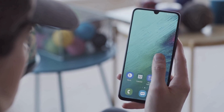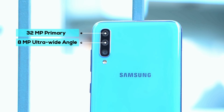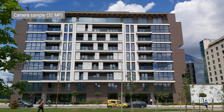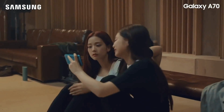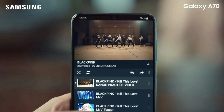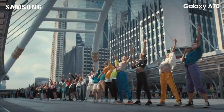On the rear, the Galaxy A70 stacks a 32MP, f/1.7 aperture primary sensor, an 8MP wide-angle shooter and a 5MP depth sensor. As for the selfies, the Galaxy A70 uses the same 32MP sensor on the front as well. There's Scene Optimizer, Live Focus Portrait Mode, Flaw Detection and many more options on the phone. Samsung has included 240fps slow-mo at 1080p, which should be fun to play around with.